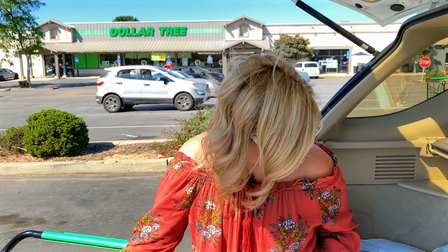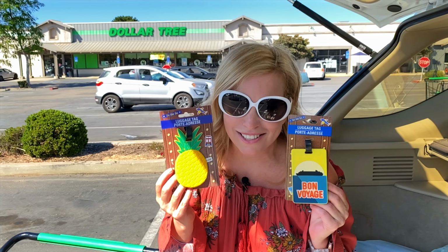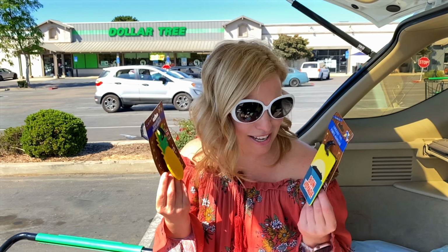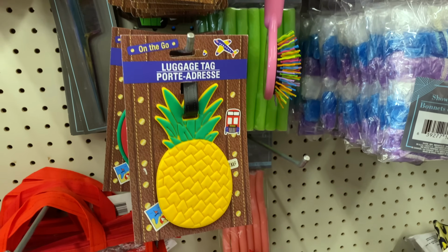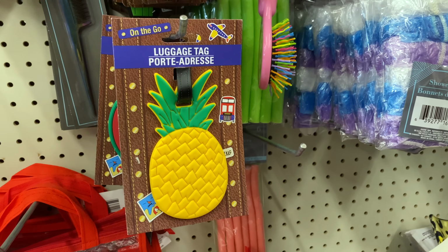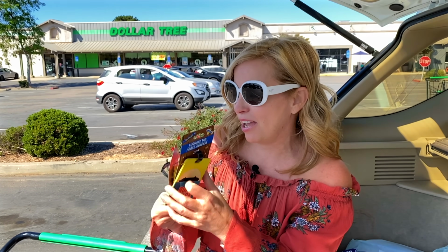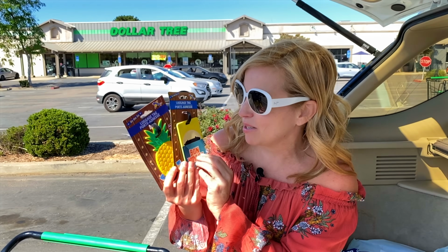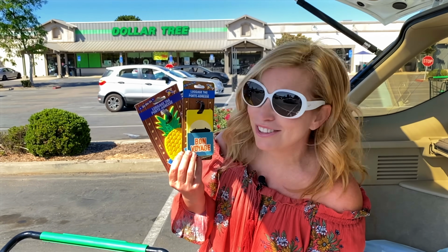Anyway, item number 2. Item number 3 has to be my favorite find of the day. This is actually number 3 and 4. You guys, come on. Look at these luggage tags. This one says Bon Voyage, and this is a little pineapple. I mean, so cute. I love these, and they were only $1 each, and of course they have the little space on the back to write your name, but if I had to pick a favorite thing, I've never seen luggage tags at Dollar Tree. They're so cute.